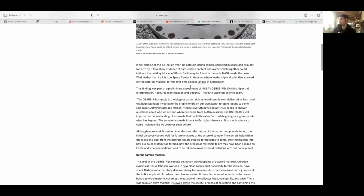So very cool. Initial studies of the 4.5 billion year old asteroid Bennu sample, collected in space and brought to Earth by NASA, show evidence of high carbon content and water, which together could indicate the building blocks of life on Earth may be found in the rock. NASA made the news Wednesday from its Johnson Space Center in Houston and showed off the material for the first time.